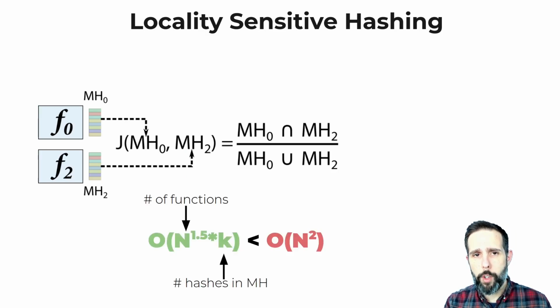The approximate complexity of this search is n raised to the 1.5 times k, where n is the number of functions and k is the size of each min-hash. This scale is much better than the original exhaustive search, which was n-squared.